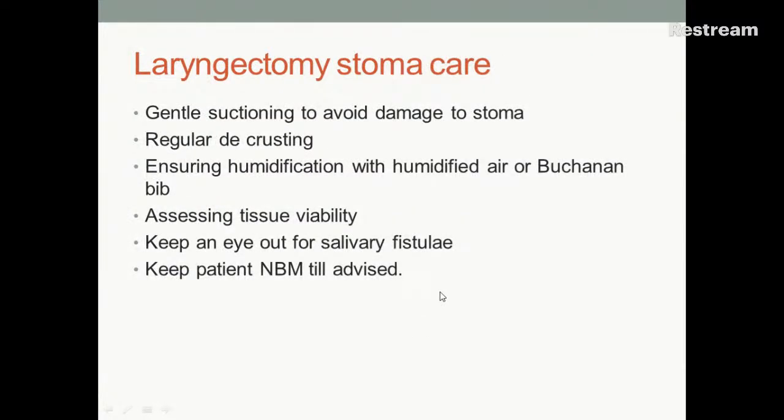Laryngectomy stoma needs gentle suctioning to avoid damage to the stoma. So remember, initially, when the operation is done, you've essentially taken the entire larynx out, and the trachea is exposed to the outside world directly. And it's sutured to the skin as well. So there might be a lot of sutures initially, which will need the best possible chance to heal well.